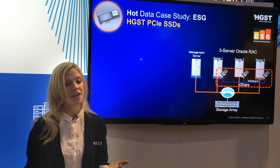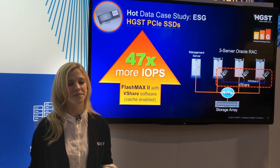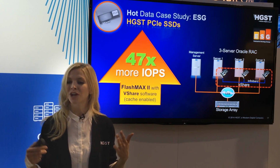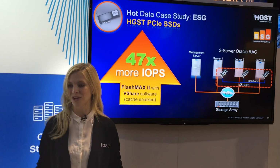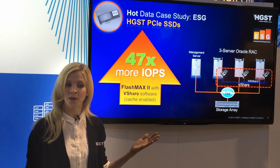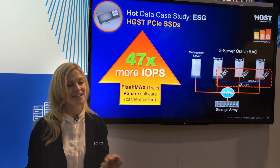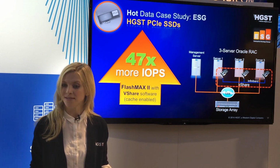Out in the real world, our PCIe Flash cards delivered significant performance improvements for the Enterprise Strategy Group, or ESG Lab. By using Flash Max 2 and vShare software for Oracle RAC, ESG was able to generate a 47-fold improvement in IOPS compared to a basic shared SAN configuration. This is very exciting because we offer the only shared PCIe storage solution. vShare and Flash Max 2 work transparently with Oracle's automated storage manager, enabling direct attached flash devices to be clustered and shared like a SAN, even when no traditional SAN is present.